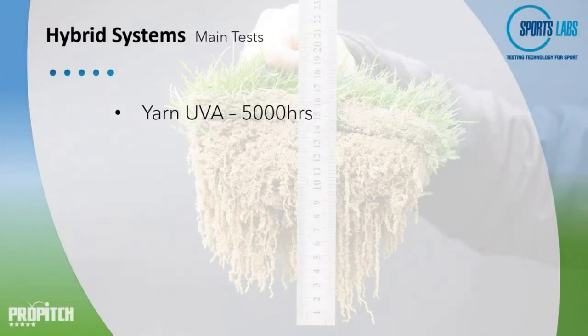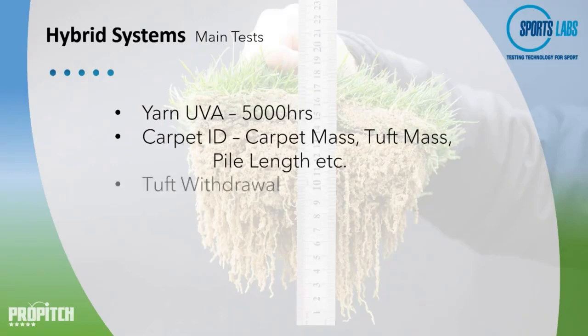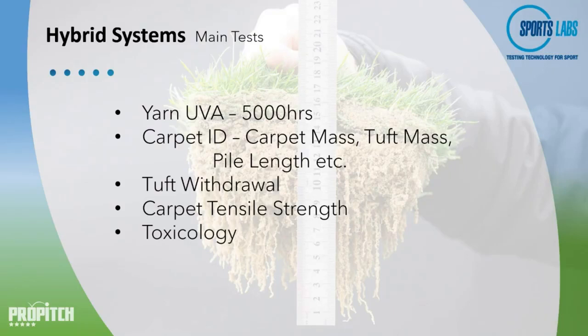First up, yarn UVA. The yarn's ability to resist UV damage. Next, we have the full identification of the hybrid system. Then we have tuft withdrawal. How well are the fibres locked into the system? And then we have carpet tensile strength. And finally, toxicology. This can be done on both the yarns and the backing materials.